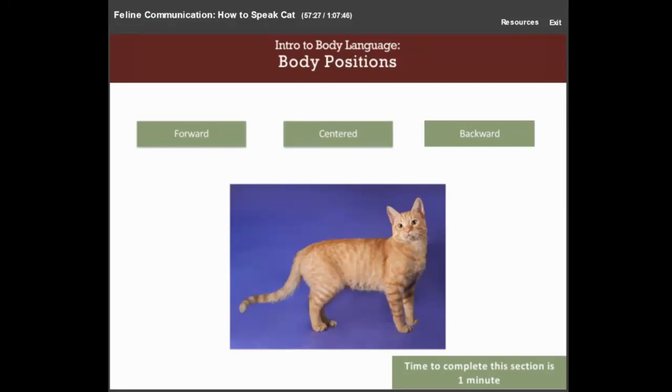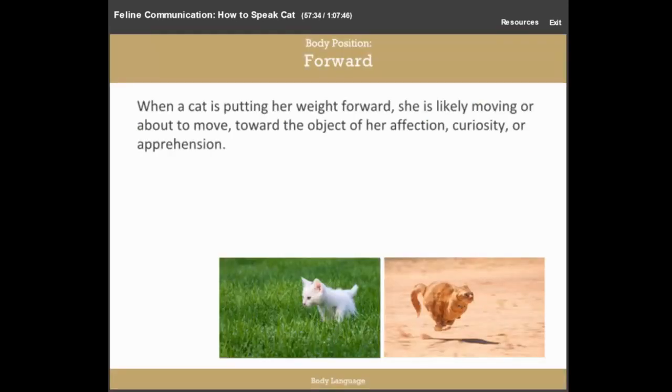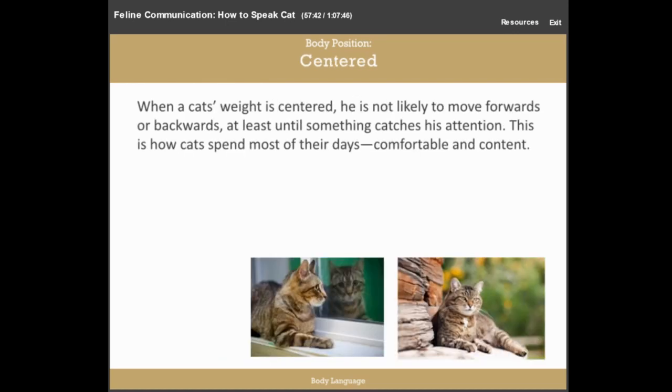Body position is a determination of where the cat is putting his weight. This information will tell us where the cat is likely to move next. When a cat's putting her weight forward, she is likely moving, or about to move, toward the object of her affection, curiosity, or apprehension. When a cat's weight is centered, he is not likely to move forwards or backwards, at least until something catches his attention.